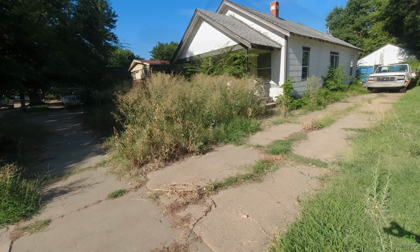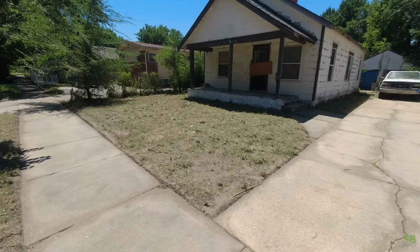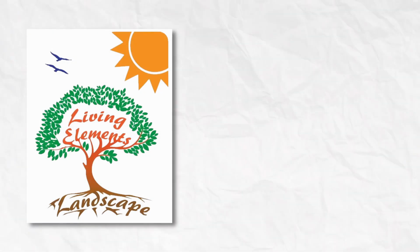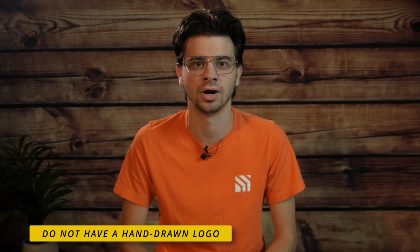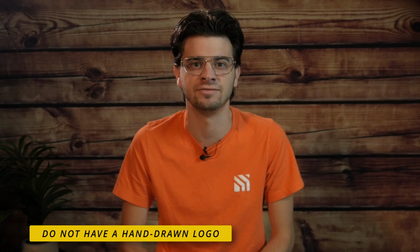Next, let's take a look at some outdoor living and landscaping logos. Starting off in Sacramento, let's look at Living Elements. Yes, this is real, and no, it was not my 3-year-old nephew's drawing. But look at what happens when we take the same logo concept and level it up just a little bit. How much more confidence do you have in this company instead? Do not have a hand-drawn logo. It's practically guaranteed to have your company come across as amateur or beginner.